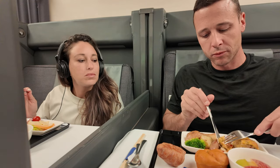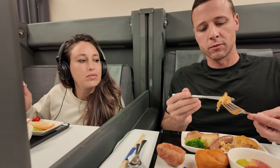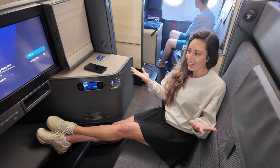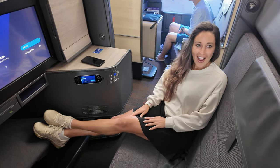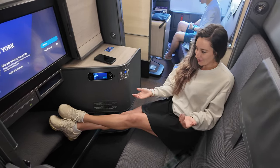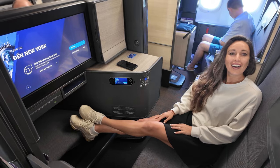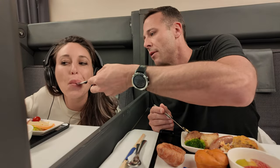We'll always appreciate the opportunity to try something new. And while this flight had its highs, it also reminded us why it's important to find what works best for you. So, if you're considering ANA's The Room, keep our experience in mind. It might be perfect for some, but for us, it didn't quite hit the mark.